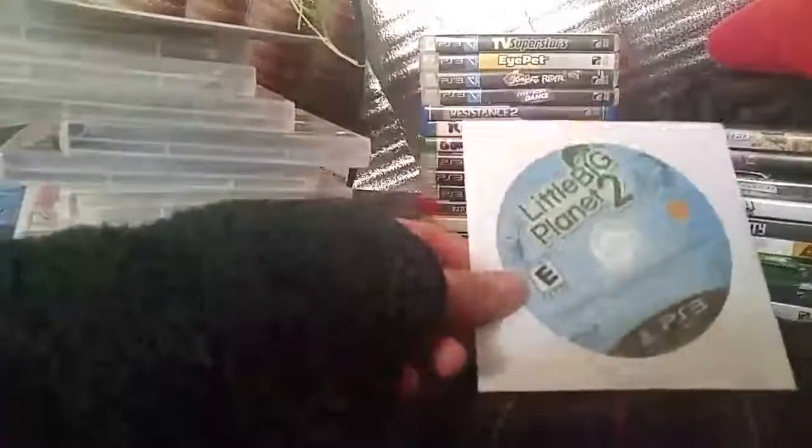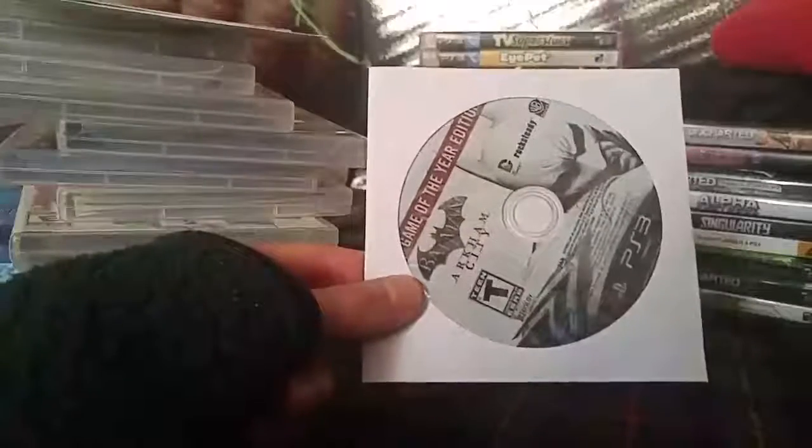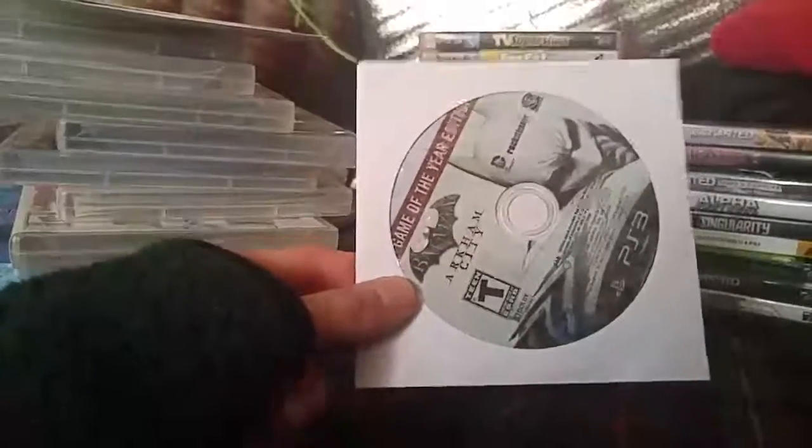Next up, we got Gran Turismo 6. I just got this so that I could say that I have a racing game for the system. LittleBigPlanet 2, a franchise I really haven't touched, and Batman: Arkham City. This is a game I played quite a bit when I first got it. It really is a great game, and definitely one of the best superhero games ever made, period.